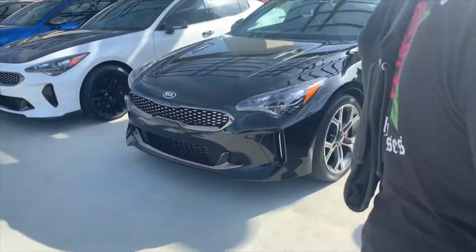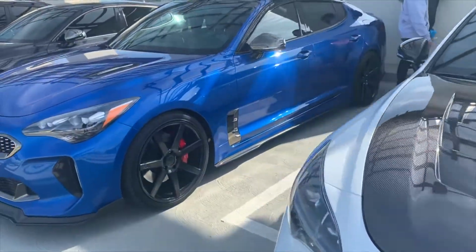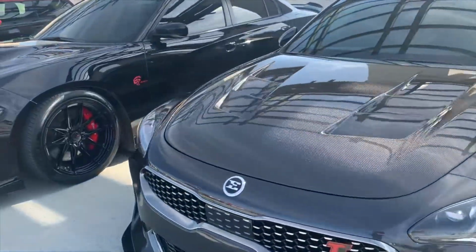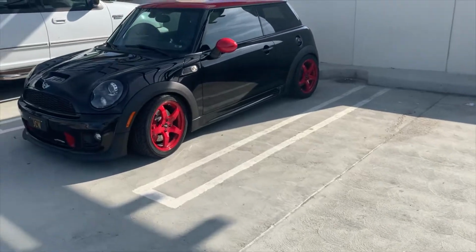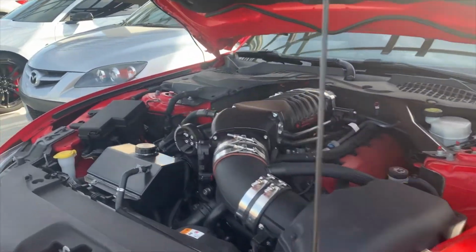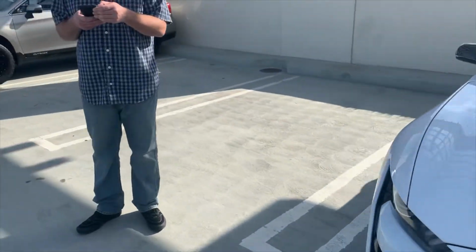Another Infiniti there. Some Kia Stingers through here. Also a great car. Starting to get a cult following, which is really good to see. They deserve it. They're really well engineered. A Hellcat Charger there. Little Mini. Mustang, nice Whipple supercharger there. Little Mazda, another Mustang there.